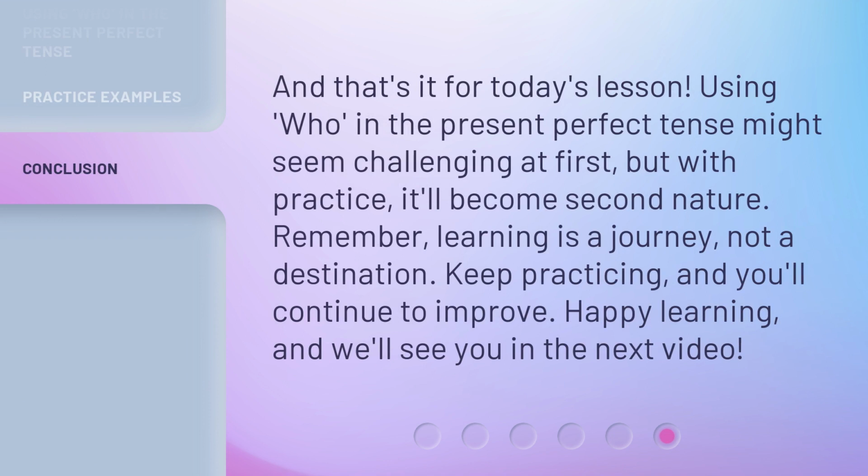And that's it for today's lesson. Using who in the present perfect tense might seem challenging at first, but with practice, it'll become second nature. Remember, learning is a journey, not a destination. Keep practicing, and you'll continue to improve.